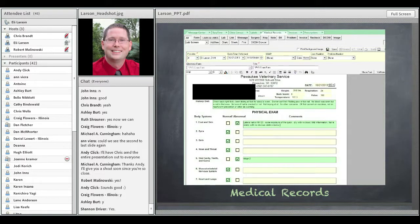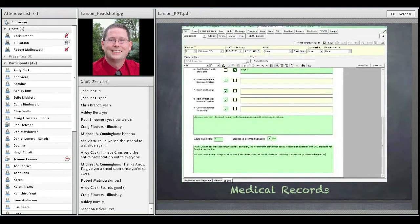This is what our exam form looks like. It is mostly free text. There's not any granular data. I haven't been able to get much traction with the other doctors to do that. So it's a bunch of empty text boxes that we fill in. This is kind of the top half, and we've got the bottom half. So we do have an assessment area, things like that.